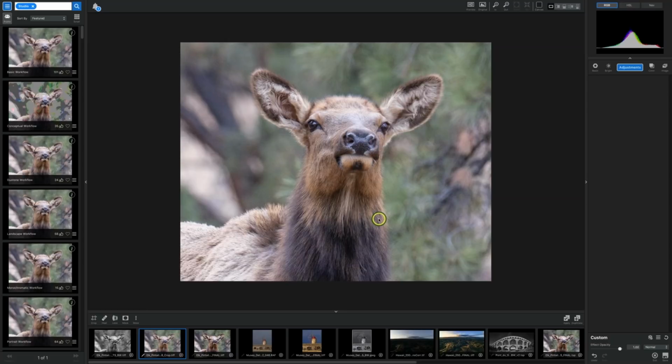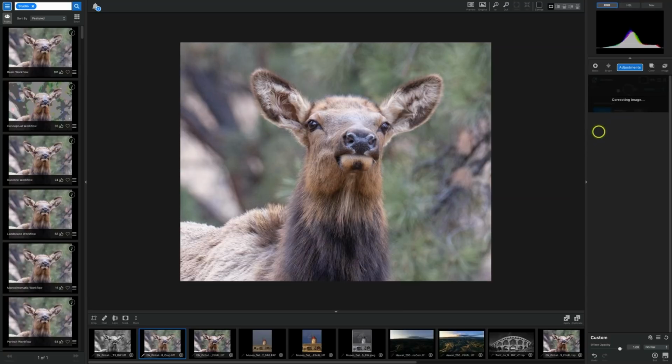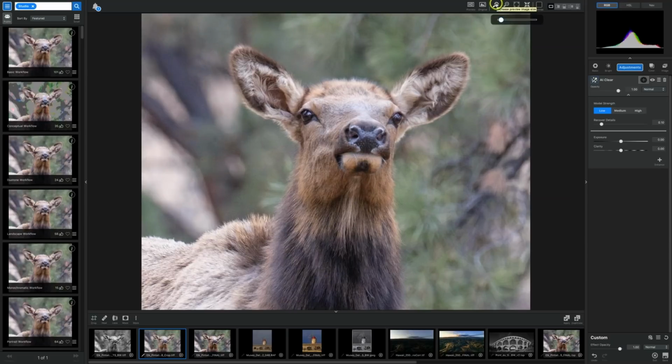So we've got a lot of challenges here, but we'll make it look good. Now, one of the first things I do, and this is sort of a new first step for me, or recent, because it's AI Clear. With the advent of AI Clear, that is now often my first step in processing an image. And what AI Clear does, let me blow this up a little bit for you. AI Clear is sort of made for noise reduction, but it's using artificial intelligence, so it does it intelligently, and it does it without sacrificing details.